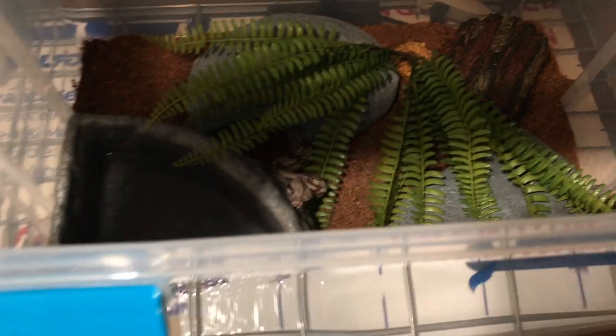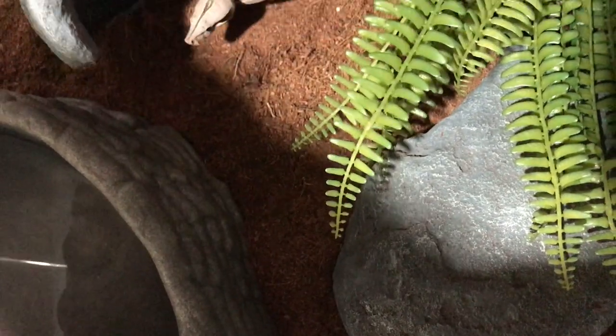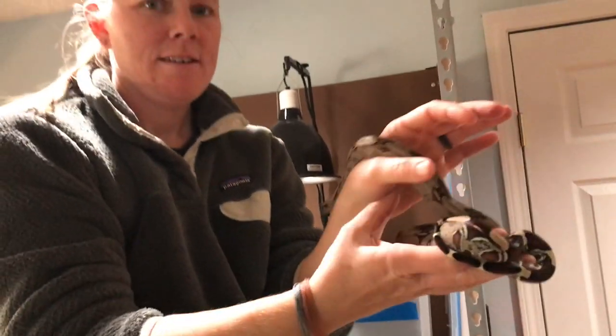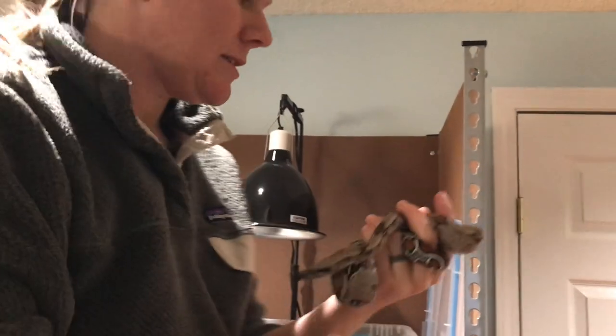Oh, Miss Peppy wants to come out and play. Hi. What's up? Hey, Miss Peppy. Oh, hello. There you are. And this is our Suriname Redtail Boa. This is our Miss Peppa. She's the very first snake that we bought. We're growing her up nice and slow. She is definitely our pride and joy in our collection so far. All right, let's check you for poopies.